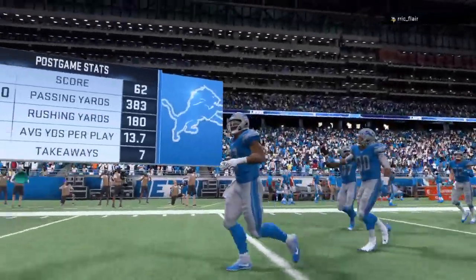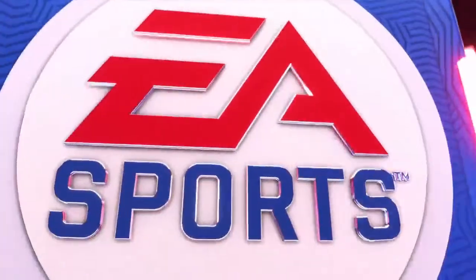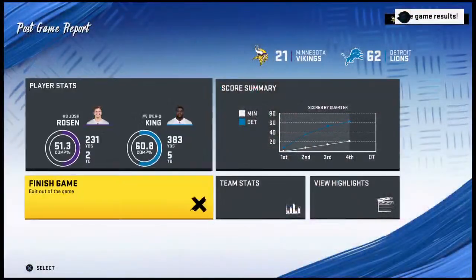So for Detroit, it's a big win here as they move to 11-4 now on the year. And they'll hit the road next week to take on the Chicago Bears. Meanwhile, for Minnesota.